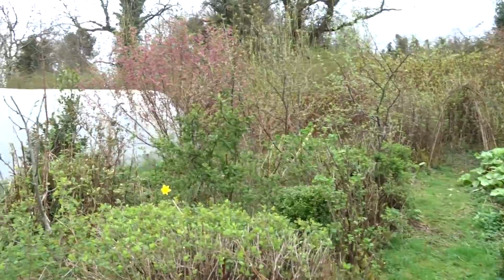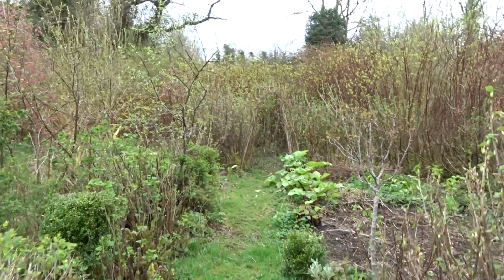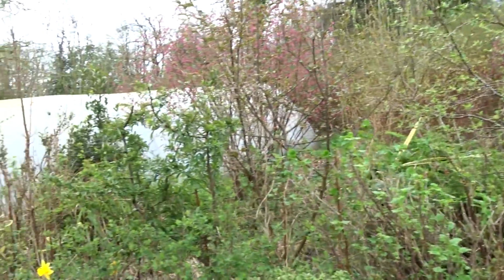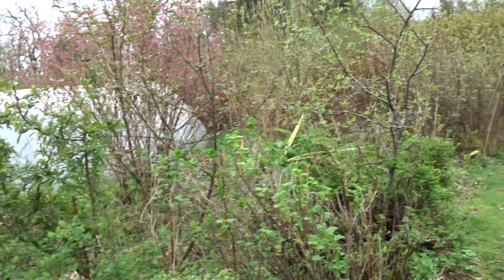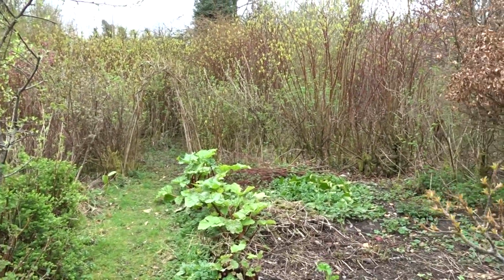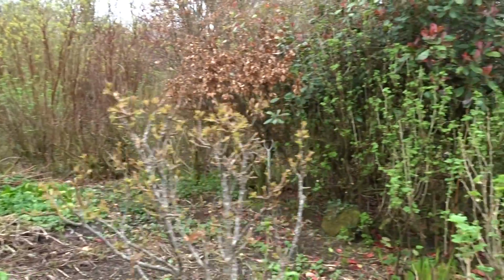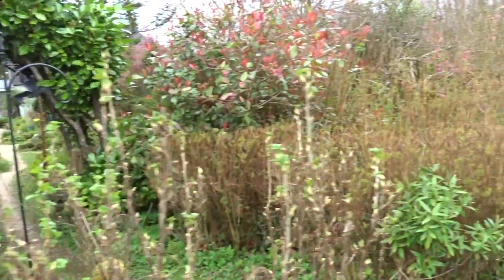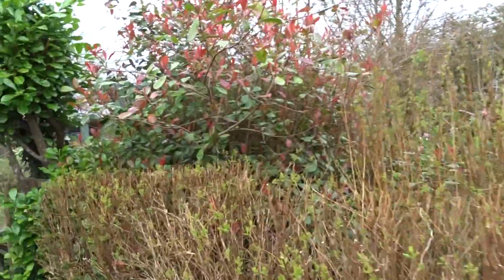Look at this. Look at the life bursting out. It happens in such quick succession that you could almost miss it if you were away for 2 or 3 days. You'd come back to an almost foreign-looking landscape because everything would have been changed so dramatically.